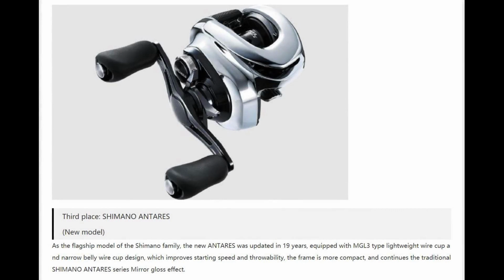Coming in third place in its debut year is the 2019 SHIMANO ANTARES. Now I'm not surprised, because any new SHIMANO will be popular in its debut year, but a true test is to see how it fares in the next year's poll. The ANTARES is also an American market reel that retails for $600, but you can get them much cheaper from Japan, and I've seen them as low as $406 on eBay as of today.